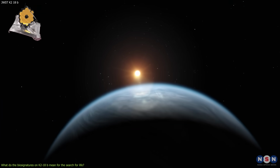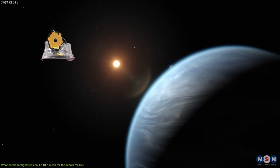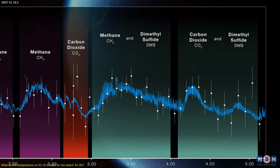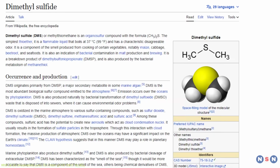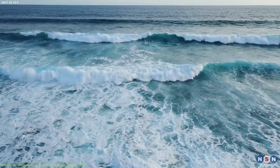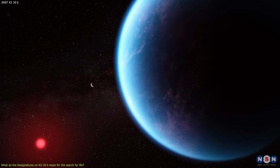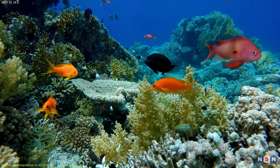broadcasting. James Webb has been observing K218b since early 2023, and what it found was astonishing. It discovered carbon-bearing molecules like methane and carbon dioxide, which are products of biological processes on Earth, as well as possibly dimethyl sulfide, which is a product of only life on Earth. Dimethyl sulfide is a sulfur-containing compound that is emitted by marine algae and bacteria and gives the sea a characteristic smell. It is also involved in cloud formation and climate regulation on Earth. Finding dimethyl sulfide on this planet could mean that there is a similar cycle of life and climate on the planet, and that there are oceans full of living creatures.